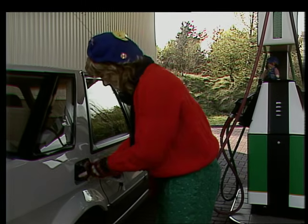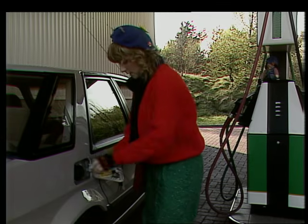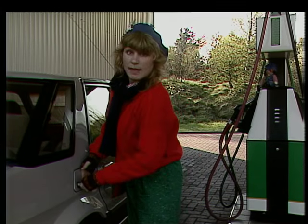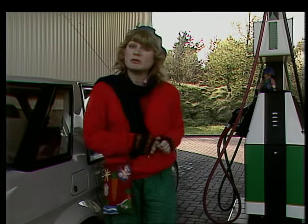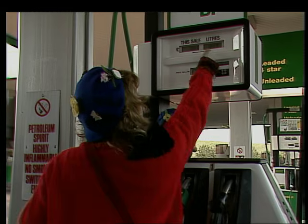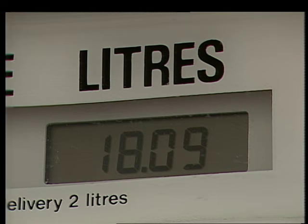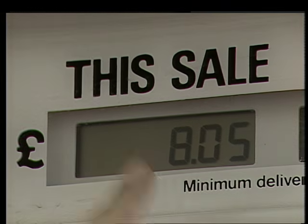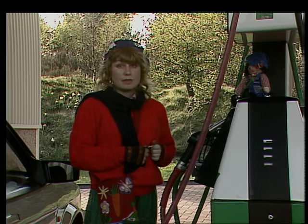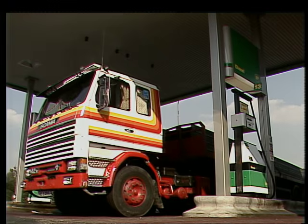Cars need petrol to make them go. The cars come off the motorway and fill up at the petrol station, and then off they go on their journey. Now to pay for it. I can tell how much I've used because this shows me how many litres I've put in, and this shows me the cost. Of course, most lorries don't use petrol to make them go. They use diesel.